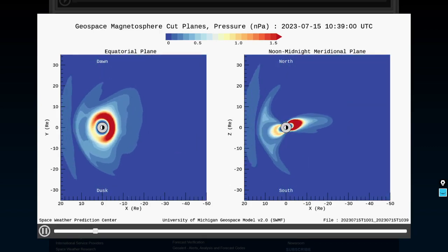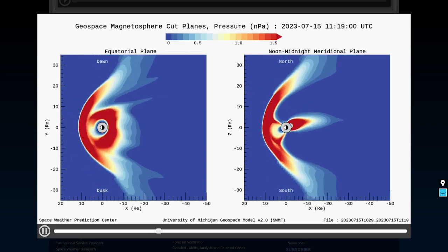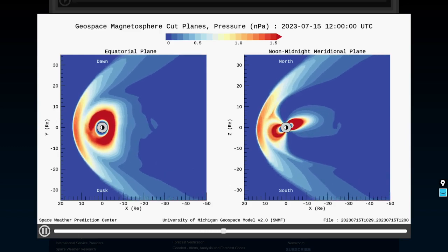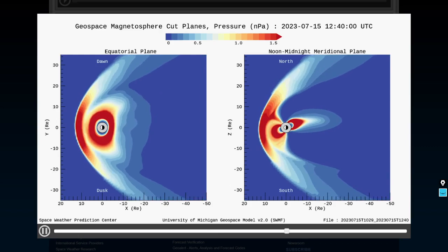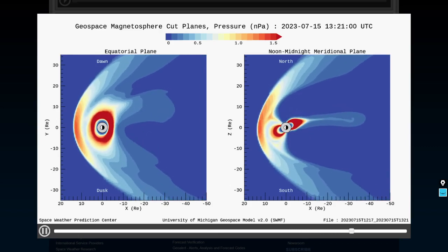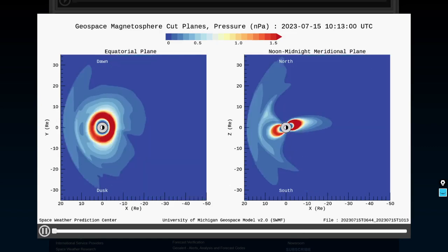It depicts magnetohydrodynamic pressure, the units of which are nanopascals. So there you can see the little uptick in the pressure on the bow shock region, which would be to your left. The bow shock is that area where you see the blue turn to red. It's the leading edge of Earth's magnetosphere with respect to the solar wind. That is where Bremsstrahlung, or braking radiation, is happening.